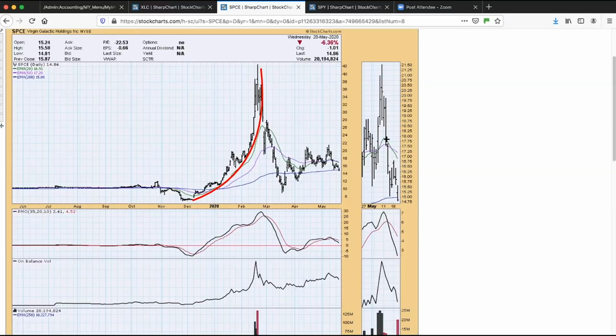It's just an observation. Another one that caught my eye was Virgin Galactic. They're the space version of Virgin Air, and I went ahead and took a look at that, and we've got a nice parabolic and then a crash. Amazing. Right down to the baseline there. Right.